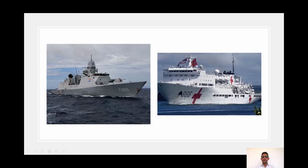And this one on the right side is also a naval ship, but it's not for combat. It is actually a hospital. They are very big, massive ships. They have all the facilities just like you have in any other hospital on land. During the tsunami in December 2004, one of these ships came and stationed near the coast of Sri Lanka to help with rescues and recovery of people. So these are both naval ships. This is a combat ship and this is a hospital ship.